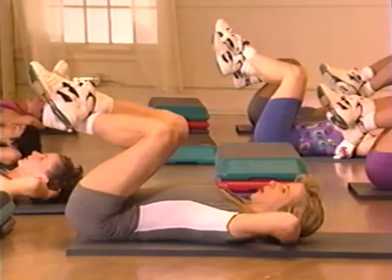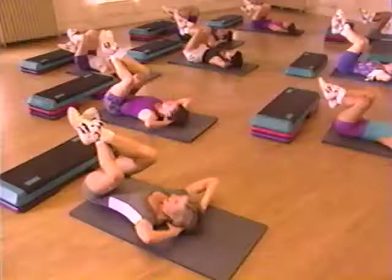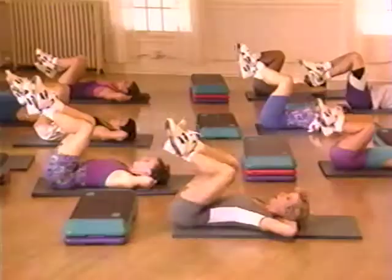One more set. Now if you feel you need a break, please take one at any time. One more, come on. Up, lift, down. Four single crunches. You don't want to go to the point of pain. Two more. One more. Good, now carefully lower one foot at a time to the step.